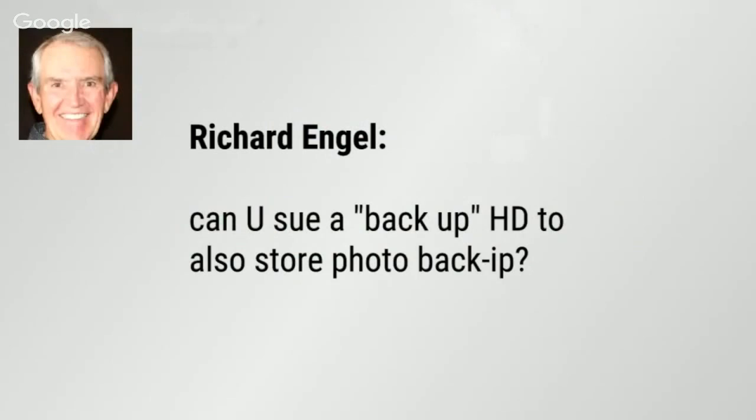Can you use a backup HD to also store photo backup? Well, yeah, this is a backup hard drive. Right, and there are drives that say they're specifically for backup. I have an iBackup something or other, but it's just another external hard drive. The thing about backup drives is they usually have some software included to make a backup more seamless when you're doing it from a computer or another device. I think that's really the only big difference. When we looked, the name of this said Seagate Backup drive. It's still just a hard drive.